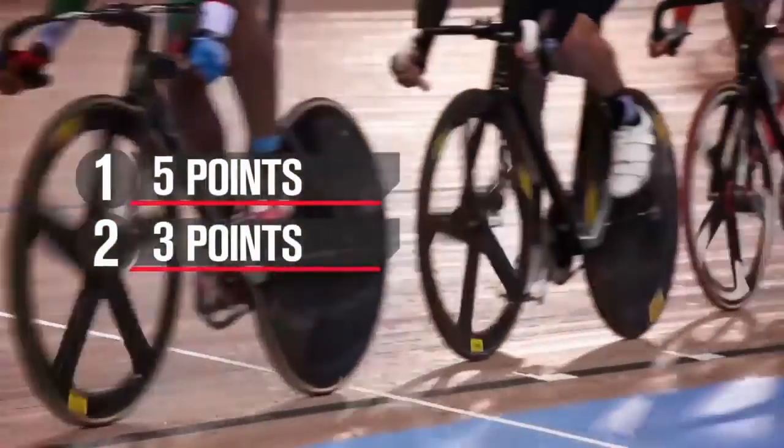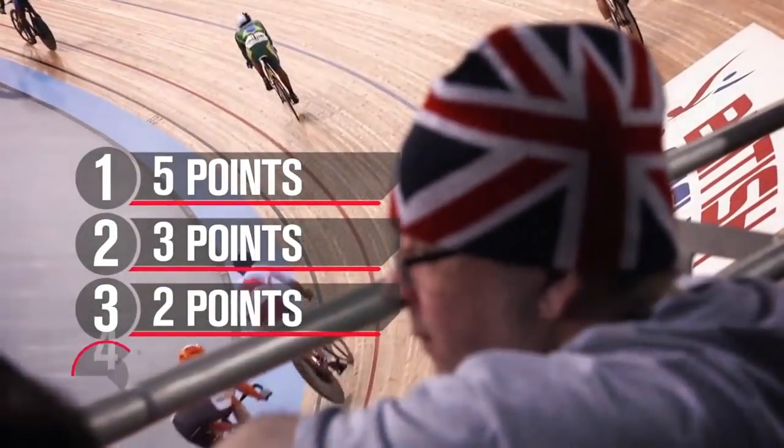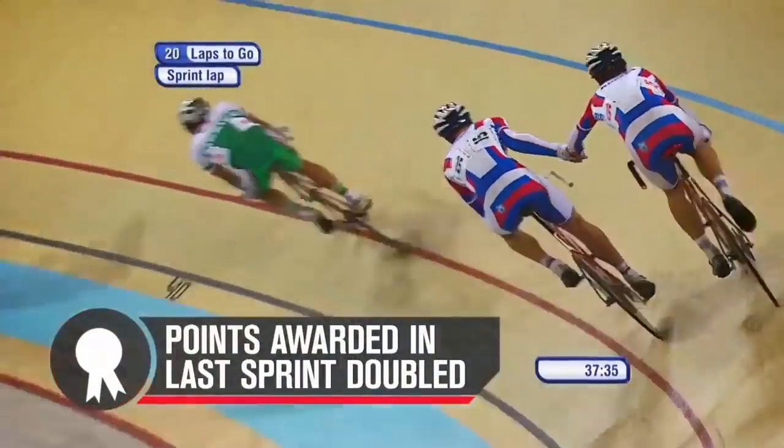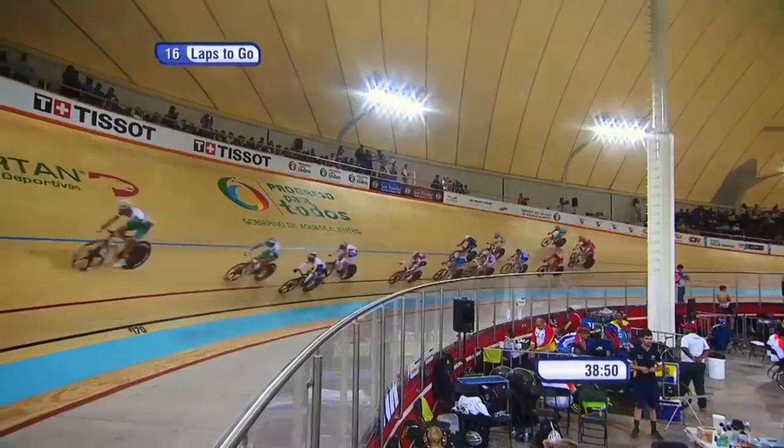5 points to the first team, 3 points to the second team, 2 points to the third team, and 1 point to the fourth team. Points awarded in the last sprint after the full distance will be doubled.